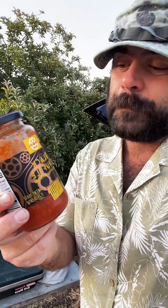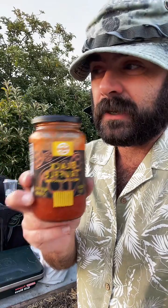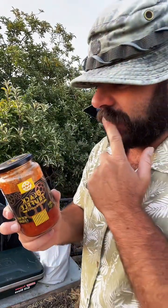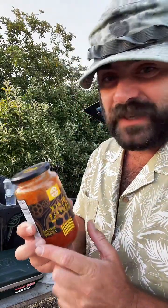Tonight we'll be finishing off the black truffle pasta sauce from Chef's Mandala. It was very good. I already had it with some cheese ravioli, so let's do it with some Italian sausage ravioli, since we got those in the fridge for a few days and got to get rid of them. But this was very good on the cheese. I don't think it's going to be better on the Italian sausage ravioli.